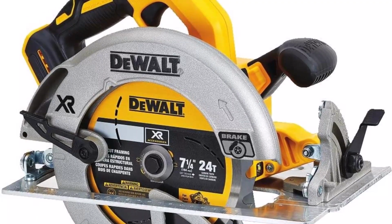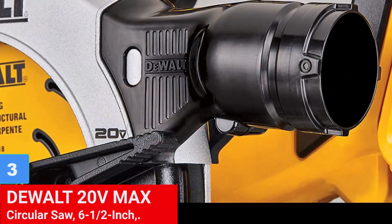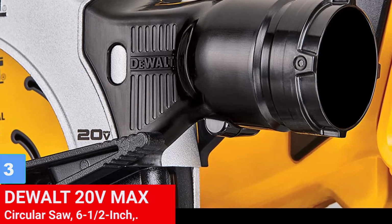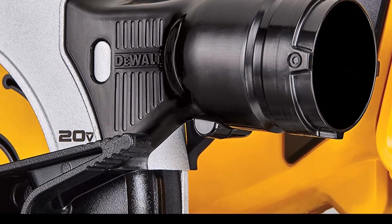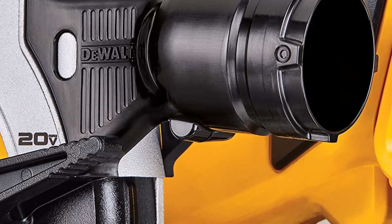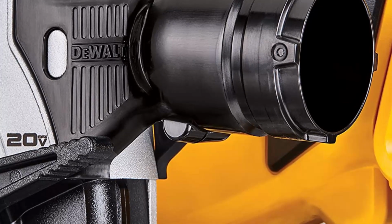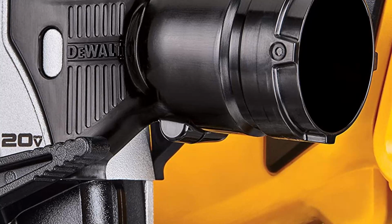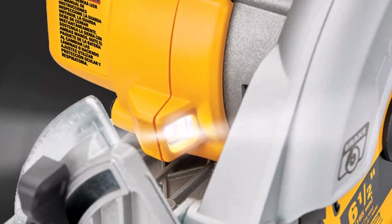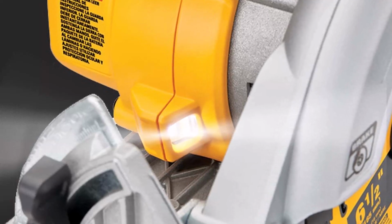The next is Number 3, DEWALT 20V Max Circular Saw, 6-1/2-inch. The DEWALT 20V Max cordless circular saw is a powerful and efficient tool that can handle a variety of cutting applications. The built-in rafter hook provides convenient storage on the job site, and the electric brake adds an extra layer of safety by quickly stopping the blade after the trigger is released.